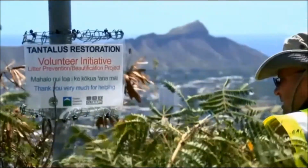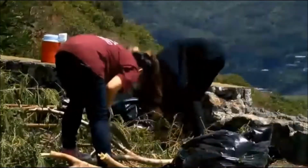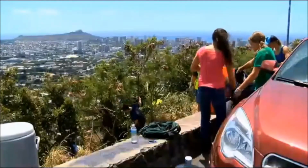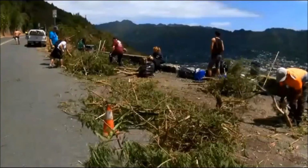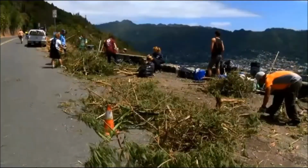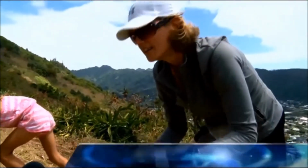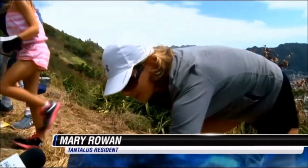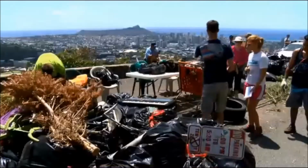The Tantalus Community Association was joined by several other groups, including 808 Cleanups, the Outdoor Circle, Climb Aloha, and even Discover Hawaii Tours, which shuttled volunteers to and from the site. People from Manoa, some from Waikiki, from Kailua, coming over and seeing the problem we've got. It's a whole island problem. It's not just the residents up here. You have to appreciate the beauty of what's around you, and that's starting from the ground up.